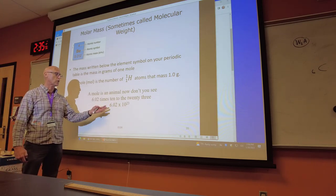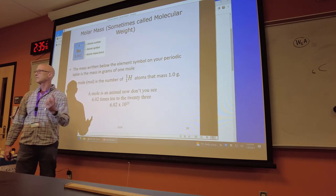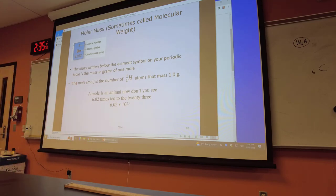6.02 times 10 to the 23. It's just a way to memorize this. This is how much a mole of anything is. It's 6.02 times 10 to the 23. So we'll use that number. So I do want you to work on that so you now know what a mole is. It's a lot. But 6.02 times 10 to the 23 is also called Avogadro's number. That's one piece of that. We'll revisit this maybe a few times here at the beginning, this first unit.